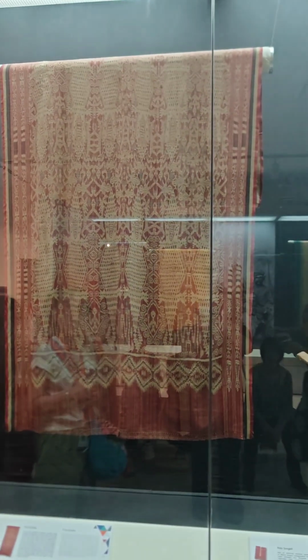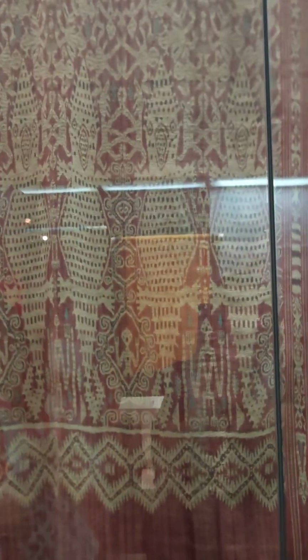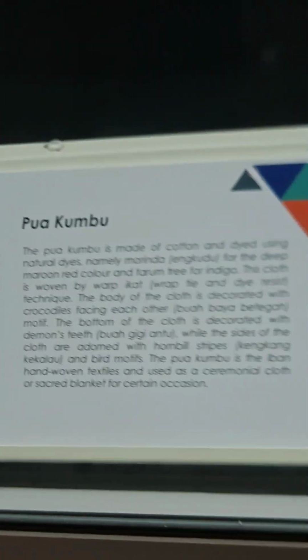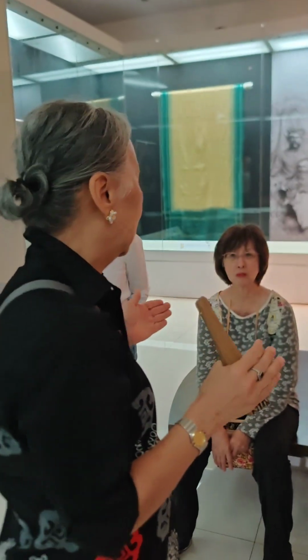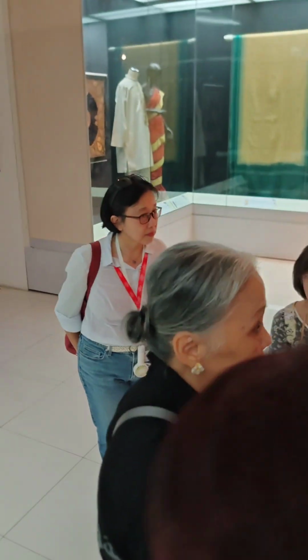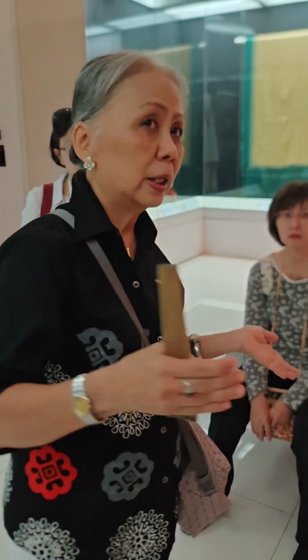You will also see crocodile, which is very significant in Sarawak, and also human figurines. And sometimes you can see hornbills and so forth. These are motifs that they get inspiration from the environment. And all these techniques are handed down from generation to generation, from the mother to the daughter.